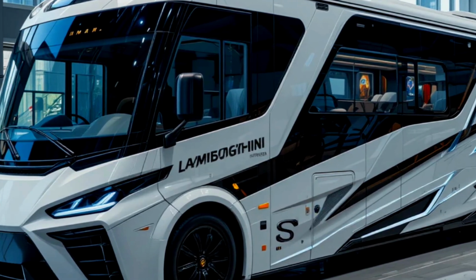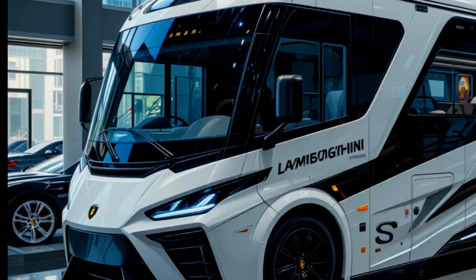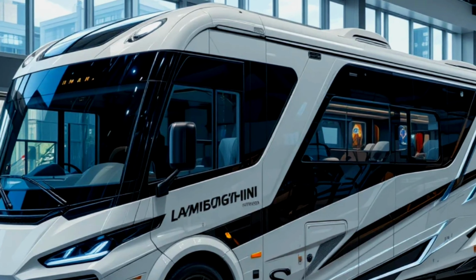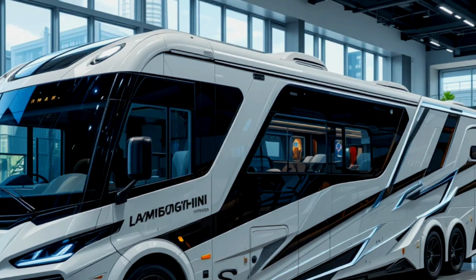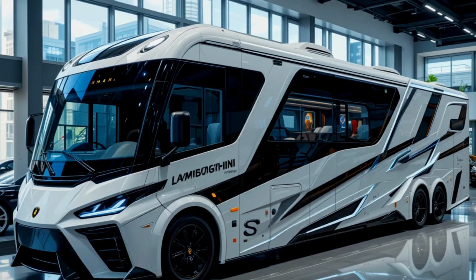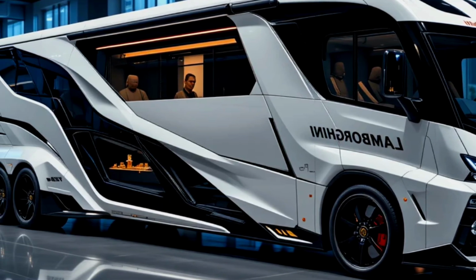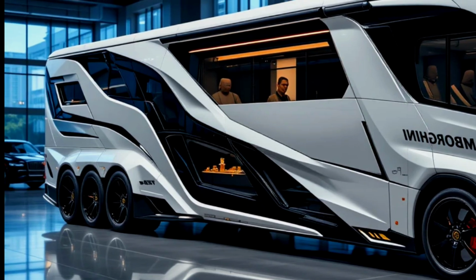This level of innovation and luxury comes at a staggering price. The Lamborghini Motorhome is expected to start at $2.9 million, making it one of the most exclusive RVs ever built. So whether it's the futuristic Mercedes RV, the Ultra Luxury Motorhome, or the boundary-breaking Lamborghini Motorhome, the future of travel is here, and it's more exciting than ever.